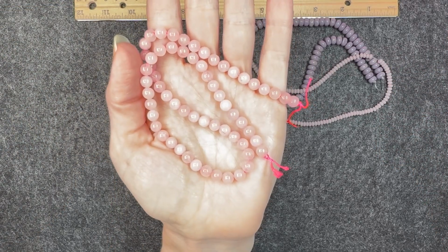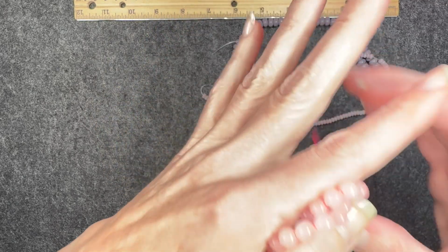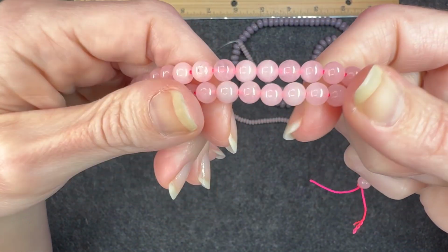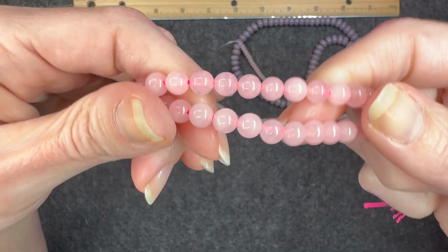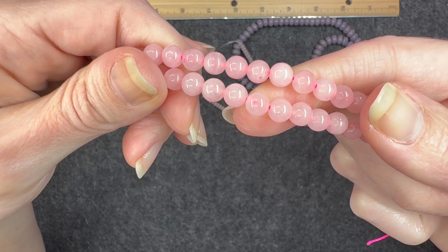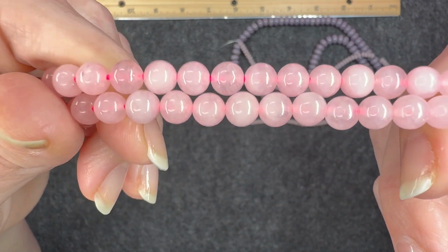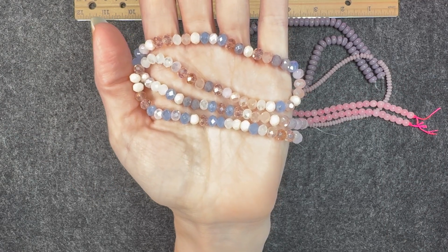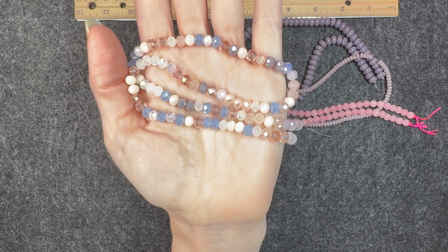14.5-inch strand, 6mm round, rose quartz gemstone beads. I love the color variation in gemstone beads, and of course with this rose quartz, it's very subtle. You have some that are a little more translucent, some that are very opaque. Very nice.